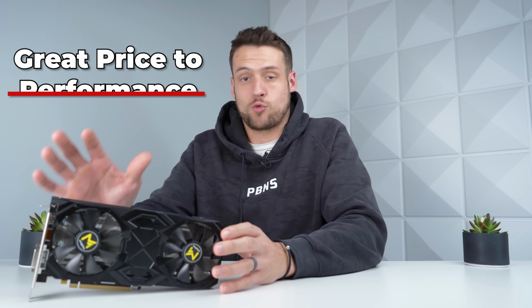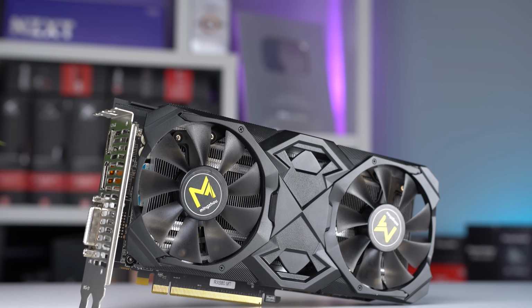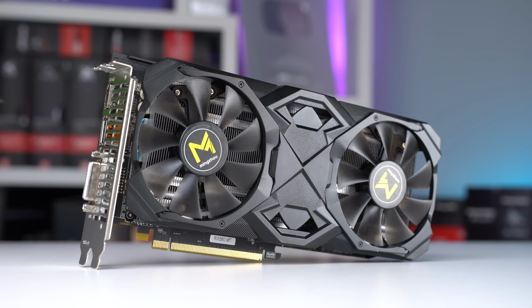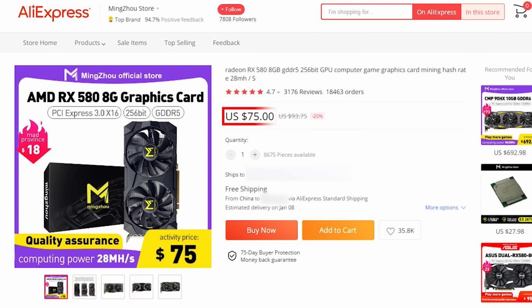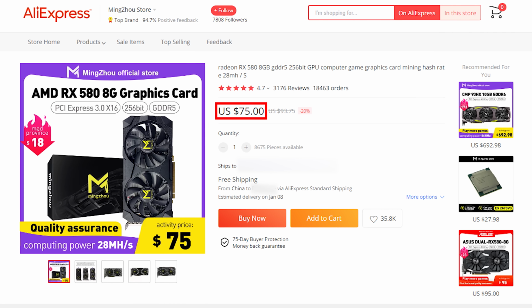I just discovered a way where you can get the benefits of buying a used, cheaper graphics card, such as really high priced performance, but without the disadvantages such as getting scammed or buying something that doesn't work. This here is a literal brand new RX 580 8GB GPU, and this card is listed on AliExpress for just $75, and the kicker is that it's fully legit, fully tested, and honestly, I'm personally gonna be buying a ton of. And no, I have zero connection with this brand.